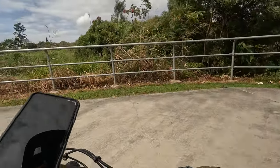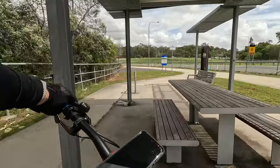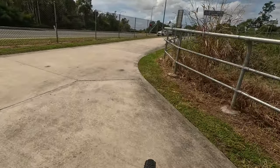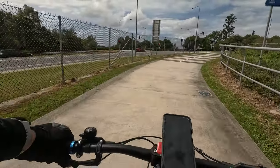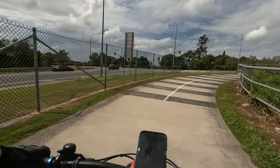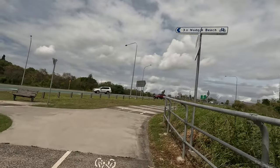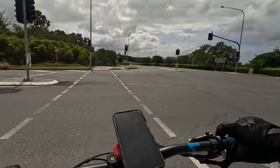So this is pretty much the end of the bikeway here, but I'll just carry it on to the JSB again, and I'll just show you what that looks like. Just a little bit more, and then we'll call it quits on this video. If you're interested in going to Nudgee Beach, that's pretty much just down this road, 3 kilometers, not that far at all.